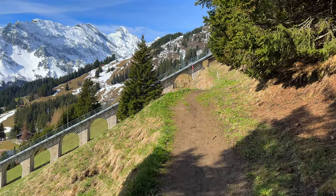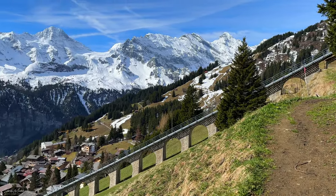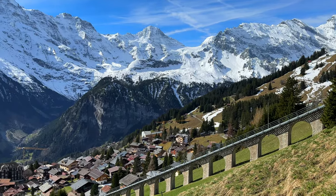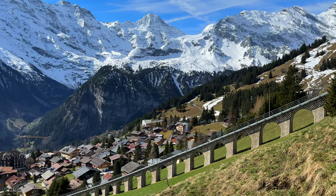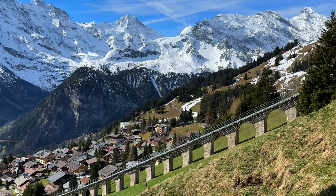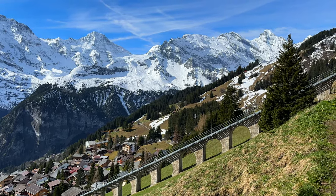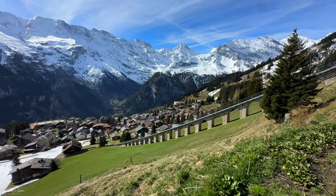We are right now at the place where you can see the Allmendhubel train going up to Allmendhubel, but it is closed too. Yeah, it is mid-season. Almost everything is closed. Yeah, you have to walk on your own feet, huh? That's healthy.